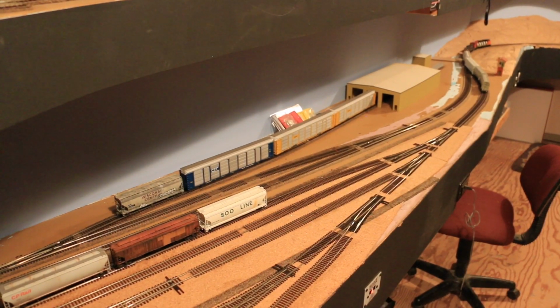Now, with that area becoming the heritage shops, some of you may be wondering where the repair and place tracks will be for the rail cars. Originally, this area here was going to be a mainline industry that was served by a local. I've since changed that idea in order to accommodate the repair and place tracks.